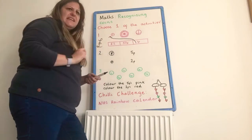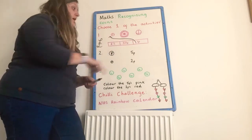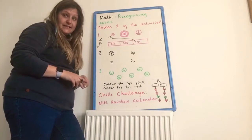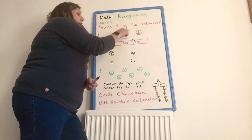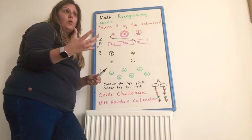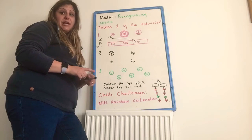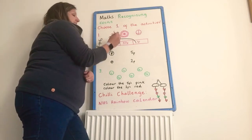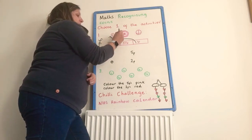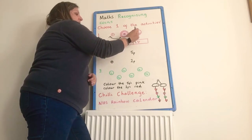A 50p coin is worth 50 pennies. A coin like this is worth a lot more. In fact, it's worth 200 pennies. So you're right, this one is the £2, which means that this coin over here is the 50p.